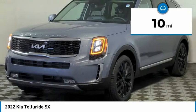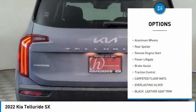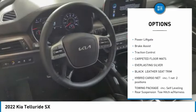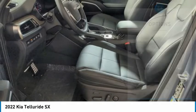Here are some of this vehicle's great options: tire pressure monitor, panoramic roof, blind spot monitor, heated mirrors, aluminum wheels, rear spoiler, remote engine start, power liftgate, brake assist, traction control.